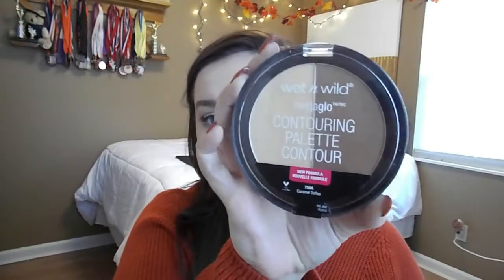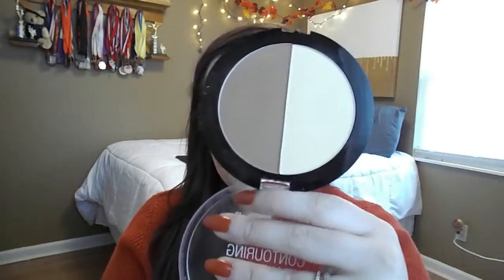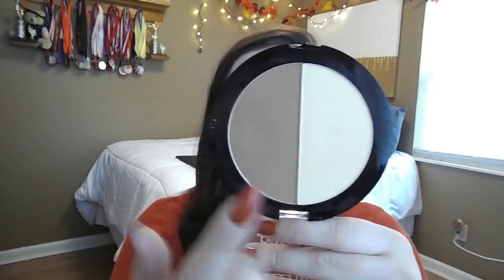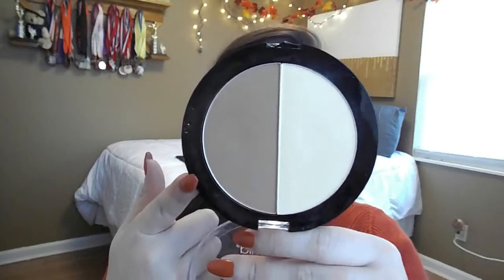So I have two contour palettes that I really like using banana powder out of, and the first one is the Wet n Wild Contour Palette in the color Caramel Toffee, and it just looks like this. Just a really pretty banana shade in it, as well as the contour shade, a very nice cool toned matte bronzer. I love this palette for contouring and highlighting my face.